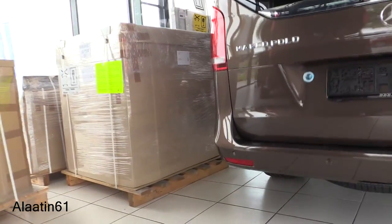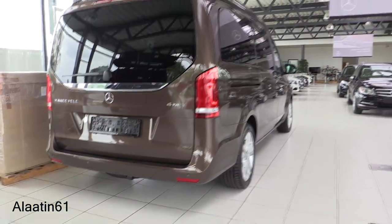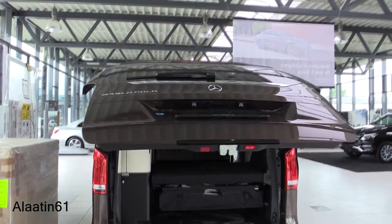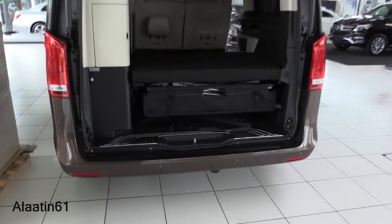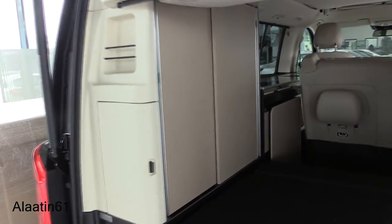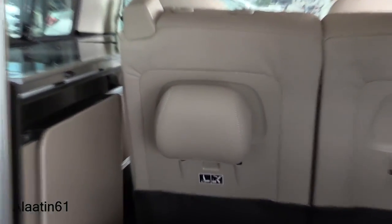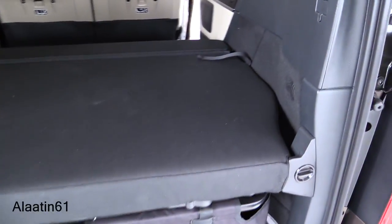The car weighs 2,090 kilograms. The trunk space is 610 liters. Clever ideas include the fold-away table that stays attached to the kitchen and slides away when not in use.